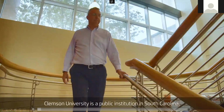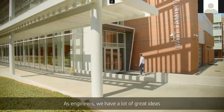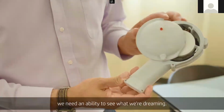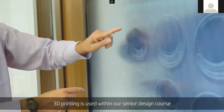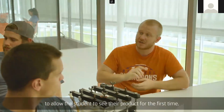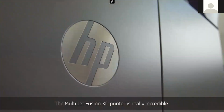Clemson University is a public institution in South Carolina. As engineers, we have a lot of great ideas, and in order for us to be able to realize those, we need an ability to see what we're dreaming. 3D printing is used within our senior design course to allow the student to see their product for the first time. The Multi-Jet Fusion 3D printer is really incredible.